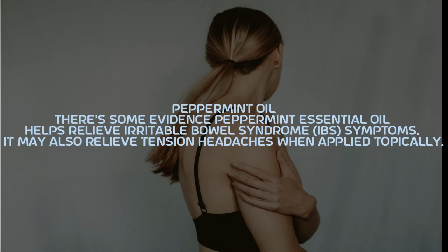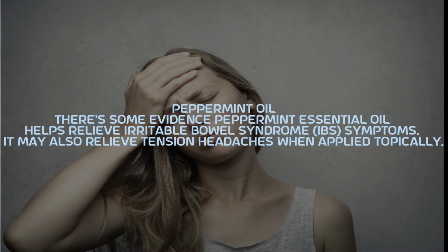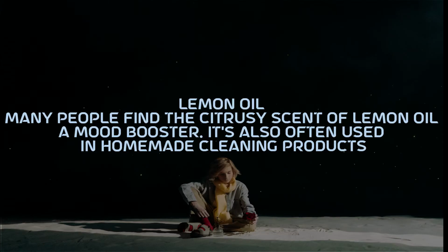Peppermint oil. There is some evidence peppermint essential oil helps relieve irritable bowel syndrome symptoms. It may also relieve tension headaches when applied topically. Lemon oil. Many people find the citrusy scent of lemon oil a mood booster. It's also often used in homemade cleaning products.